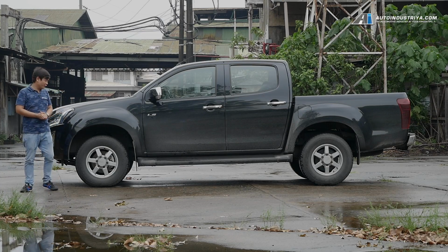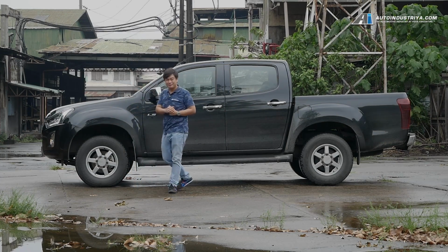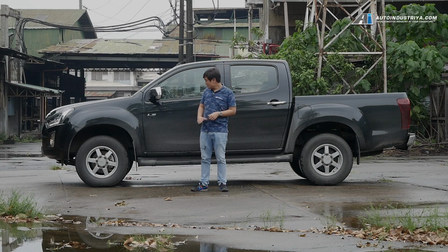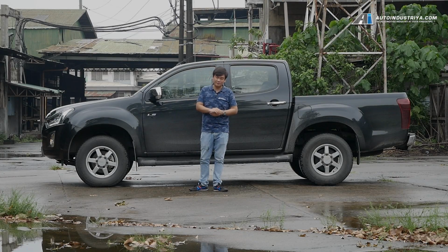Now, I apologize for the dirt on this pickup. It's been raining pretty hard these past couple of days. Now, back to the pickup. The only marker you have that this is the RZ4E powered D-Max are these rather dinky 16-inch alloy wheels, which only come in this model.